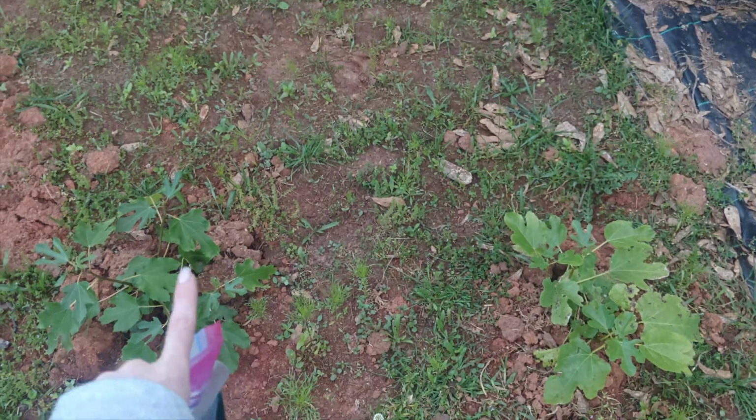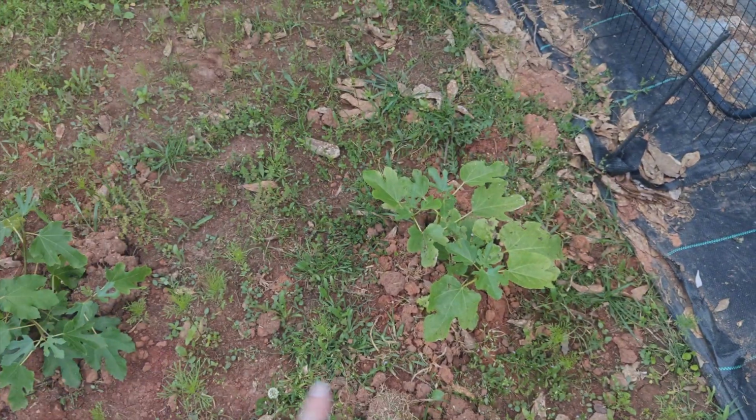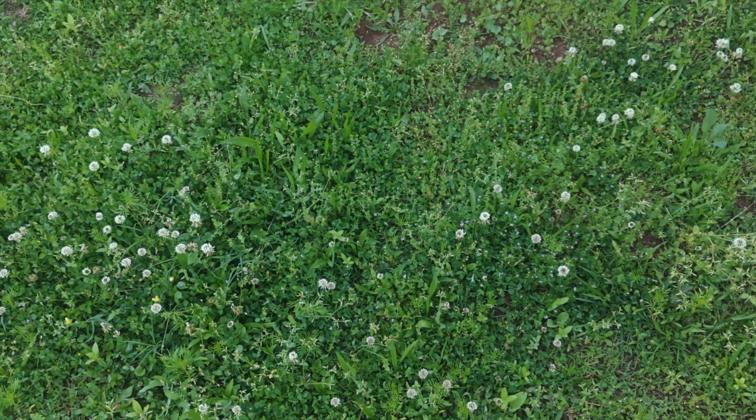However, I have planted these way too close to each other. This is going to take up this whole area when it's mature. So this guy actually needs to go over here. So I need to clear all this out and put him over here.